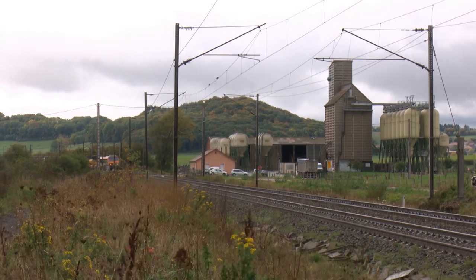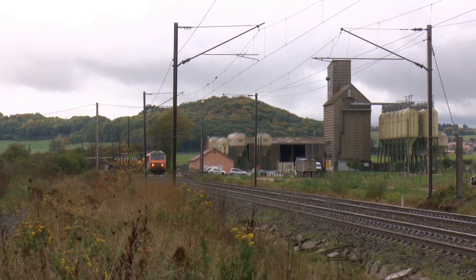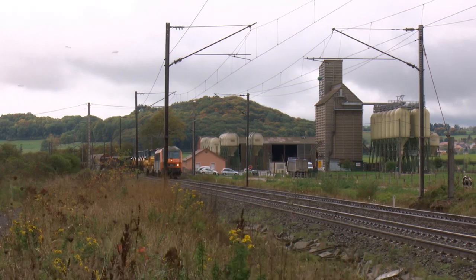With no fog to block our view, 26217 heads north with a freight for Wapi past the grain silos at Avricourt village.